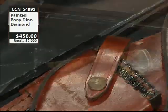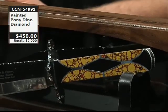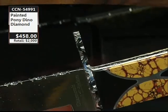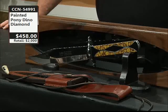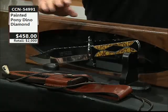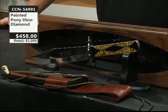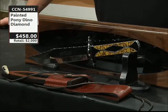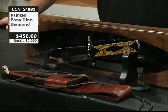$2,000, $458 on the Painted Pony Dinosaur on this diamond. It's a beautiful knife. Look at the artwork on that. They're getting some good close-up shots there on this hen and rooster. When Michael Prater does it, folks, this is pure art. Now, it comes in that display case right here, okay? And that was 13 inches overall, for those of you who are wondering. $458 is what you pay for it, with a retail of $2,000, and that's an Amos Gomez sheath that's down there with that.